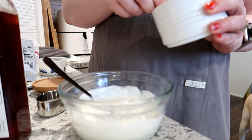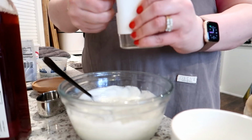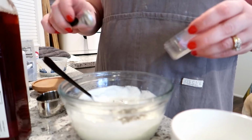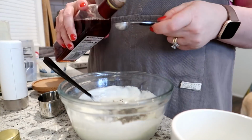I did actually end up adding a little bit of mayo to this because the yogurt to me was just too tangy. But you could use yogurt, you could use sour cream, you can use mayo. The main principle is that you just need something creamy in there.